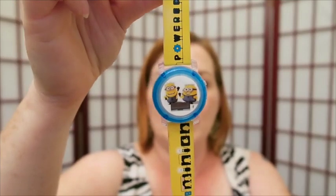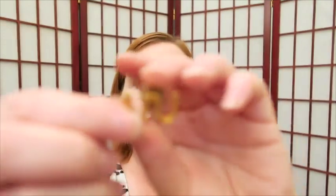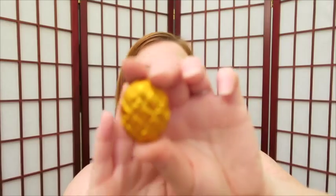And then there's a little Minions watch from Despicable Me, not working, but maybe it just needs a new battery. Maybe I can lot up all the watches. Oh, hey, good luck charm. Double horseshoes. I have a thing for horseshoes, by the way. Did you know that? You may not have known that. Yep, they are slightly magnetic. So these will be by themselves because people like me like horseshoes and they're gonna want horseshoes as a lucky charm, right?